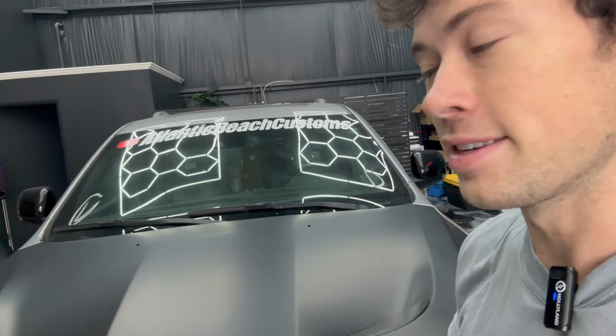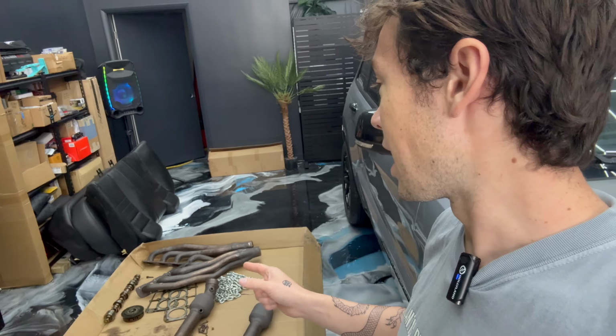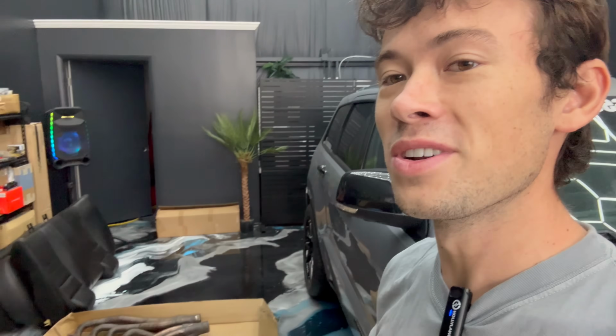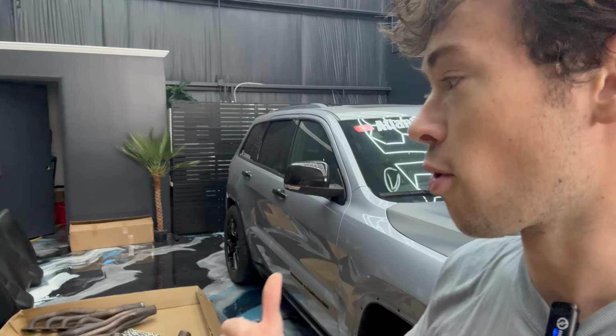I also picked up a set of those long tube headers. I found a guy off of Marketplace that came off of his SRT. So I did see that the SRT long tubes will fit on a 5.7. I'm not entirely sure if that is true, so we will find out here soon enough. And if they don't fit, obviously we'll just go buy the brand new ones that are for a 5.7.